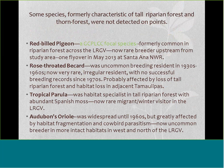So first of all, some species which were formerly characteristic of tall riparian forests and thorn forests were not detected on our points, like the red-billed pigeon, which is a GCP LCC focal species. This was formerly common in the area, but now it's a rare breeder, and we only observed one flyover on one occasion at Santa Ana.